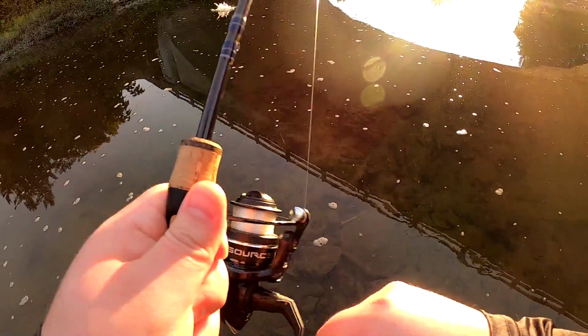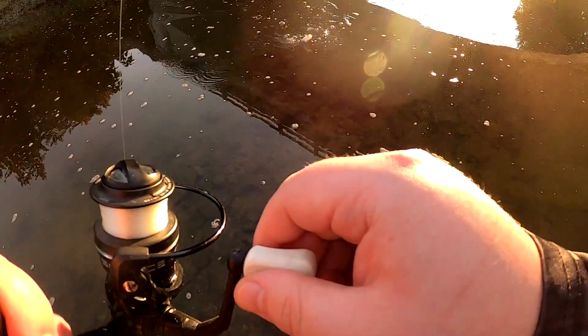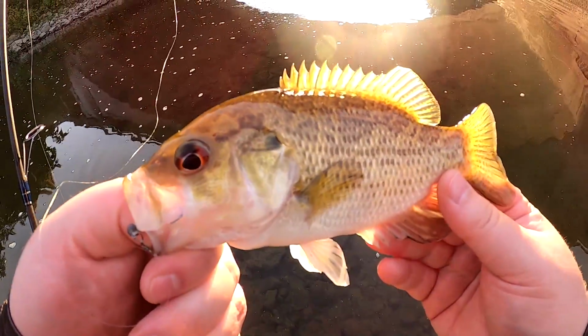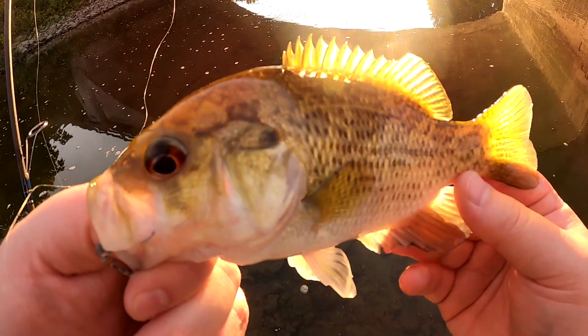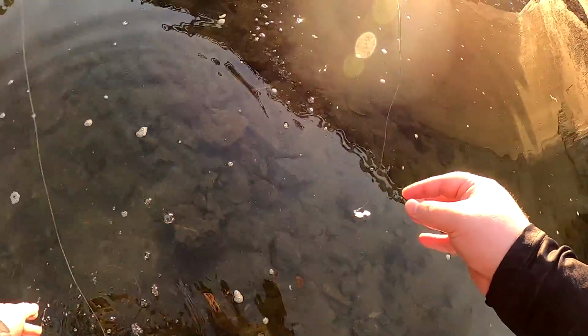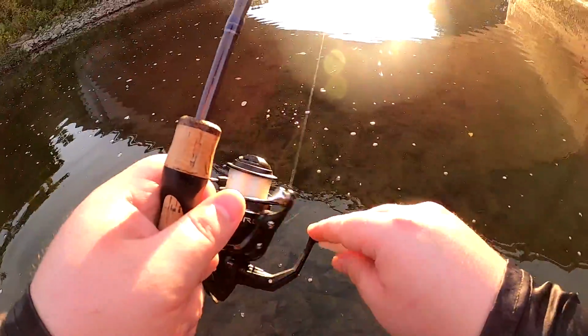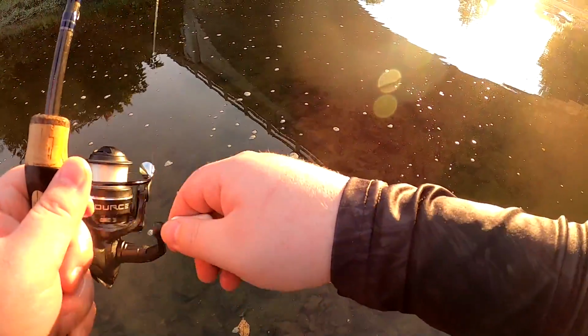Something grabbed it. That looks like a smallmouth. See that? No way. Rock bass. Look at this guy. It's got to be a 6-inch fish. Wow. That's a big boy for this river. This river's more like a large creek than it is an actual river.